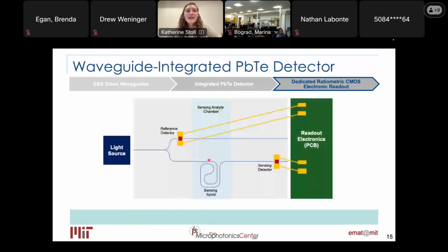So having successfully demonstrated the fabrication and design of our waveguiding material and detector materials on this chip, we're now going to look at the system design and why we have a reference and sensing detector that you can see on this photonic chip.